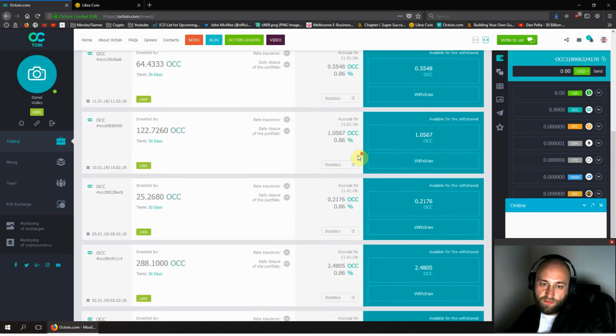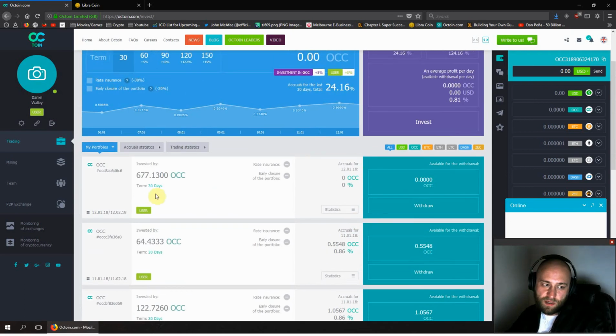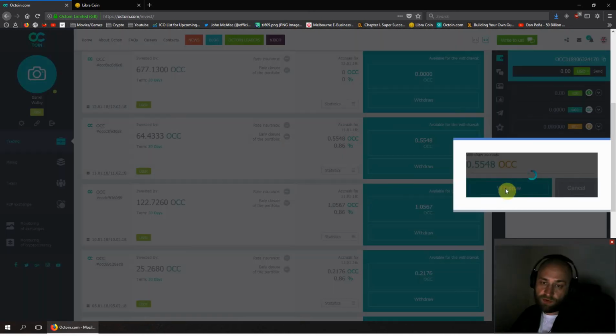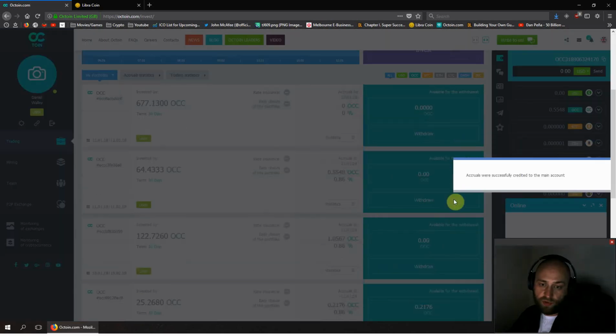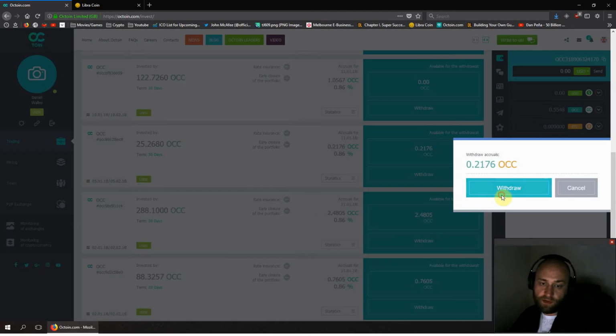So yeah, this is what that ends up looking like. Right now I have, what's that? I think about 7 to 8 loans. This one I only created, I think, yesterday, so it hasn't returned anything yet. So basically you just go through each of them, click withdraw. Bit of a tedious process. It'd actually be kind of cool if they'd add something like withdraw all, but I don't believe they have. So this is the way to do it for now.